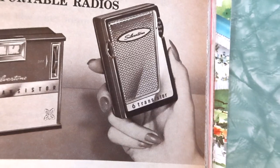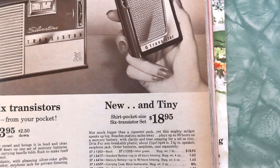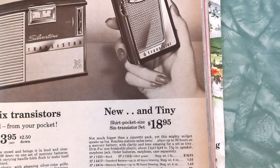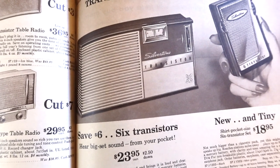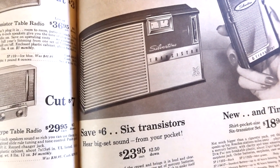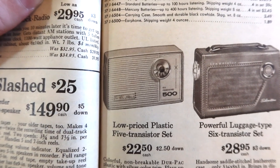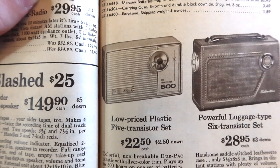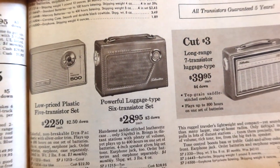Here's one of those fun little pocket ones. New and tiny, $18.95. Black or mint green. Ooh, I want the mint green one. This one, hear big set sound from your pocket. Save $6, 6 transistors. Low-priced plastic 5 transistor set. That was $22.50 and it came in black, coral, or ice blue. I want all these ice blue ones.